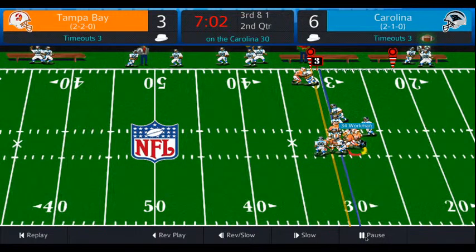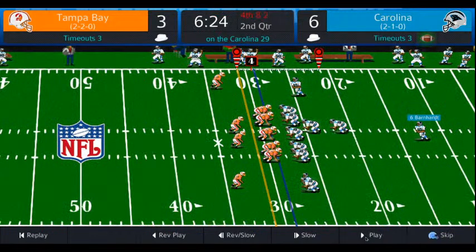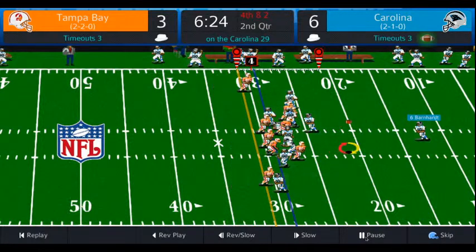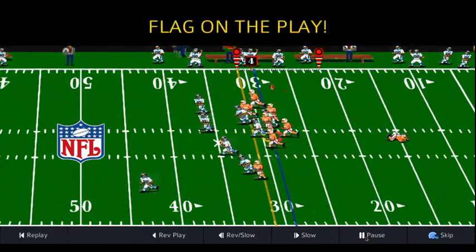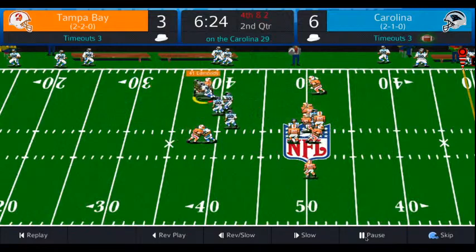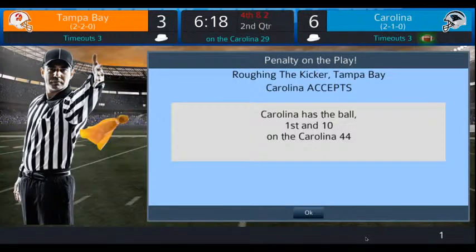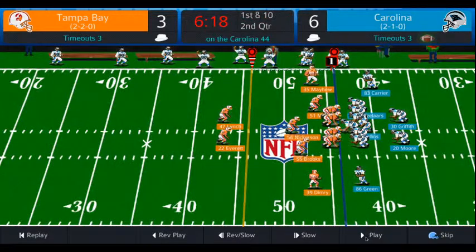Here's the snap. Looks like a run blitz by Tampa, and that will stymie yet another drive as Barnhart comes in to punt. This has been a defensive struggle so far in this game as Carolina leads 6-3. And there'll be another running into the kicker by Tampa. That's 2 in a row, and that's going to give Carolina another first down. This time it's a roughing call, and it'll move them up to the 44.